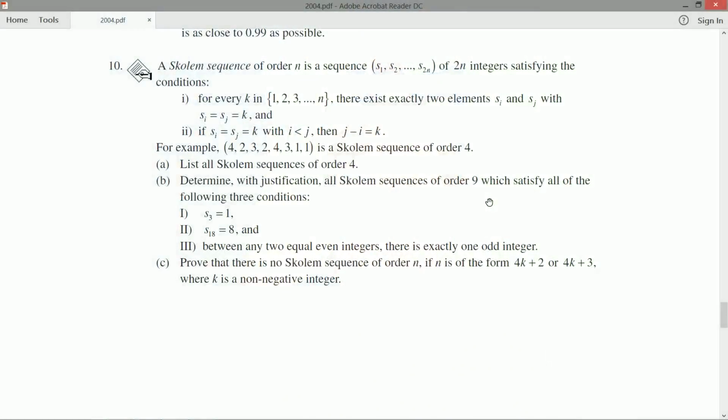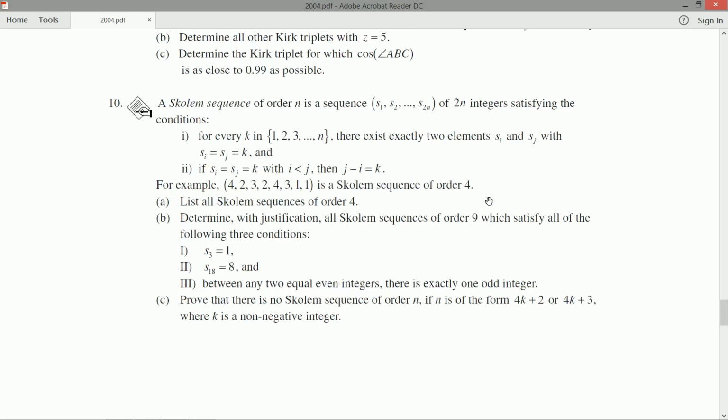That said, we're going to take a look at question number 10, so let's dive right in. So this should be the hardest question in the contest, but let's take a look here. A Skolem sequence of order n is a sequence S1, 2, all the way up, so there's 2n integers, they say, satisfying two conditions. For every k in the first n integers, there are exactly two elements, si and sj, with si, so two of them are always going to be equal to 1, two of them are always equal to 2, two of them are always equal to 3, okay?